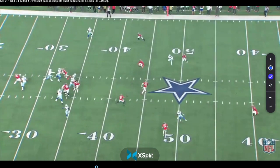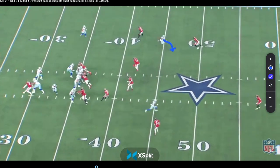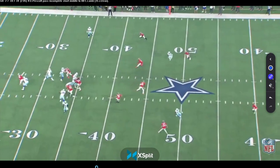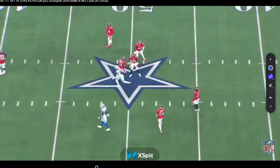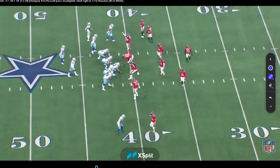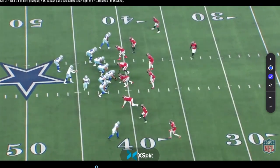They force Dak to hold this ball a little bit longer. On these throws, you want to hit that right away. David forces him again to hold the football, which allows Dean to drive on this because he's got to hit it a little bit later than he wants to. Boom, knocks the football away. Linebackers are key in this defense, going to be key for this offense.